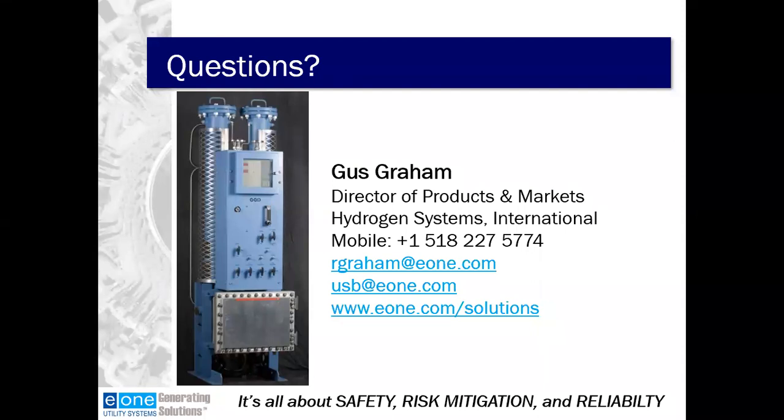Certain gases, the molecular sieve will adsorb. So I'd have to consult my chemical engineer to let me know. I know CO2 absolutely gets adsorbed by the molecular sieve, but there are other gases and species that the molecular sieve will remove from the hydrogen gas. So I could take that question offline with a little more detail.